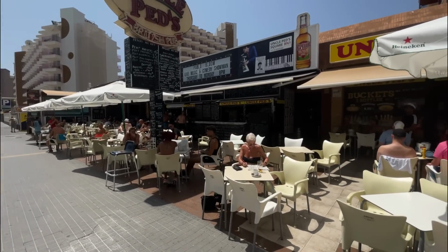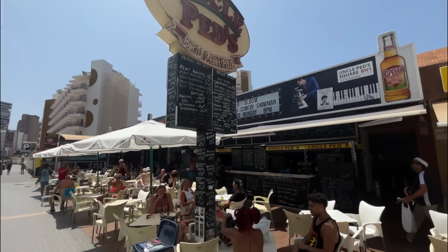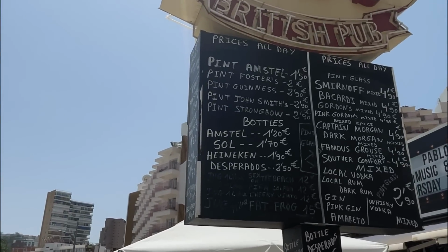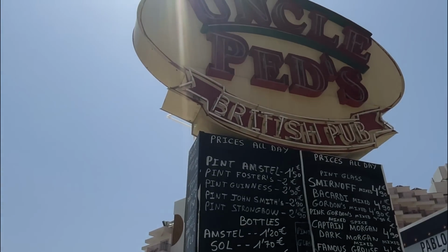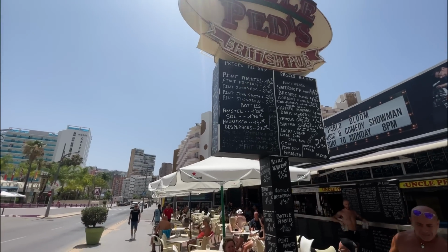Obviously people are already grabbing some coffee, some nice drinks, and some of them will be having some snacks because it's midday. Spanish people tend to eat slightly later in the day, but for international tourists, right now is the time for lunch. Pints prices 1.52 to 2.90, bottles: Amstel 1.20, Heineken 1.90, Desperados 2.50.